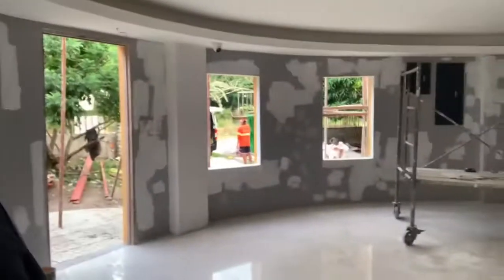And we start putting the first coating of the interior walls. It's light green. We have completed the ceiling. We're just going to put the lighting fixture. And there, the second floor, we're already working on the ceiling.